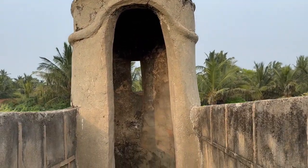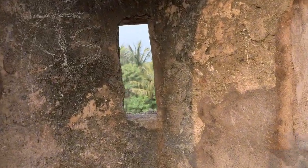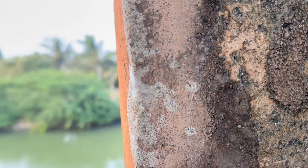In each corner of this fort, there is a watchtower structure like this where the soldiers normally stand and protect the fort. You can also see there are openings on three sides of this tower through which soldiers can observe the surroundings.